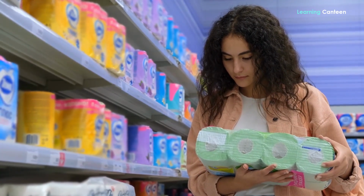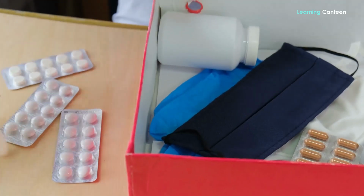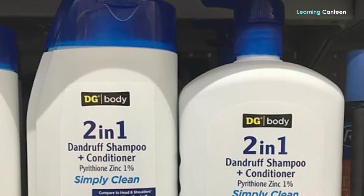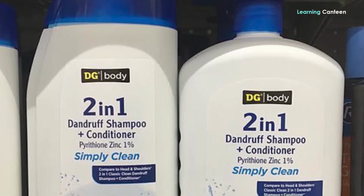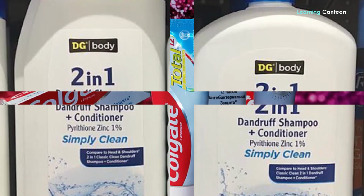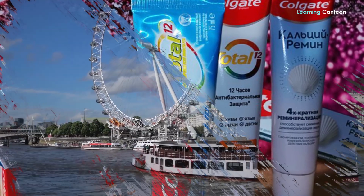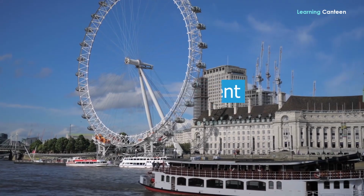Other personal care items are more expensive in London. For example, a box of antibiotics containing 12 doses costs £10 in London and £9 in Edinburgh, about an 18% difference. A 2-in-1 hair shampoo of about 12 ounces costs 15% more in London, where you'll buy it at £4.42 as opposed to £3.84 in Edinburgh. And a tube of toothpaste costs £1.72 in London, while it costs 19% less in Edinburgh at a rate of £1.44.